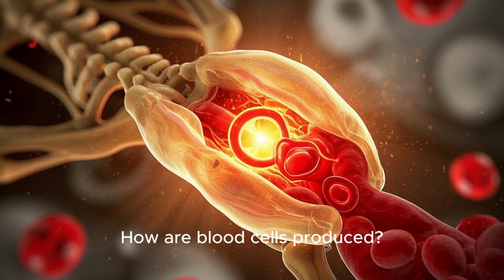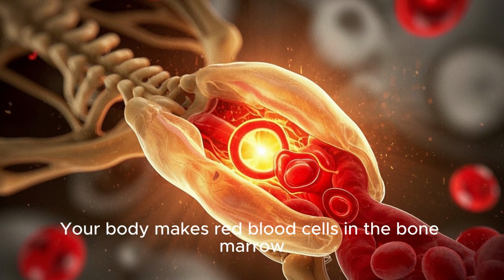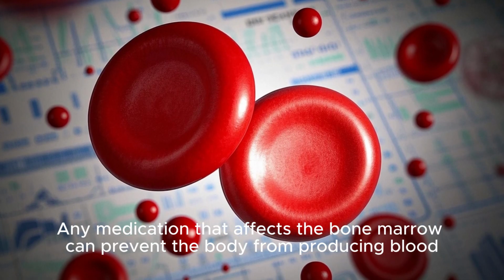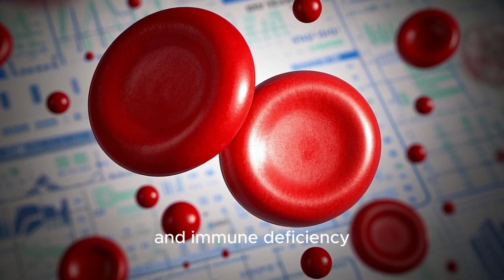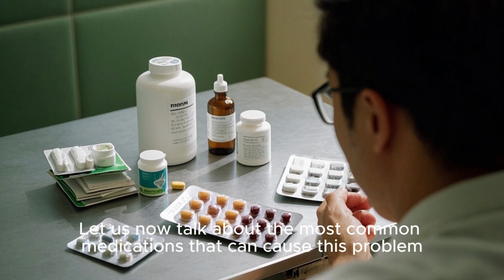How are blood cells produced? Your body makes red blood cells in the bone marrow, which is inside large bones. Any medication that affects the bone marrow can prevent the body from producing blood, causing severe anemia, fatigue, and immune deficiency. Let us now talk about the most common medications that can cause this problem.